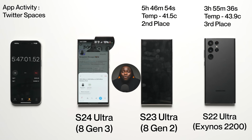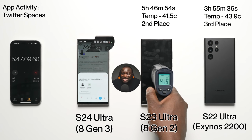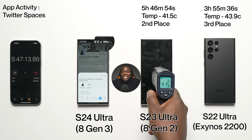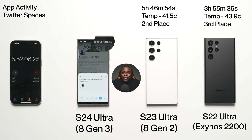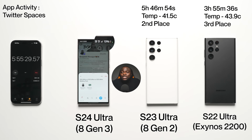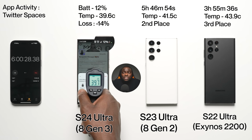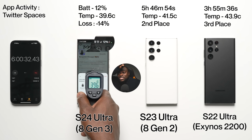It didn't make it to the 6-hour mark, but honestly, I feel like if it was a fresh S23 Ultra out of the box, it would have probably hanged on and gone all the way to the 6-hour mark and maybe a bit beyond to start recording at the 4K 60 with the camera. Now, at the 6-hour interval, the S24 Ultra is pretty much going to be at 12% battery, temperature reading of 39.6 degrees Celsius and minus 14% battery loss. Now, that is actually a very interesting reading.